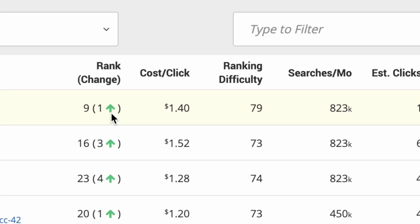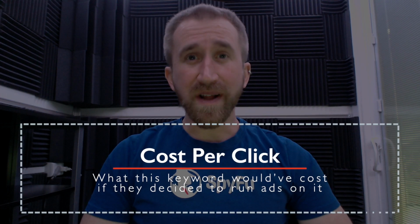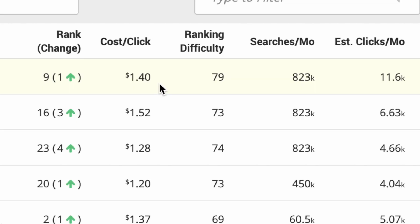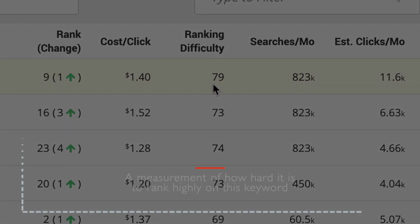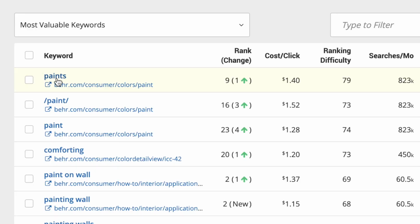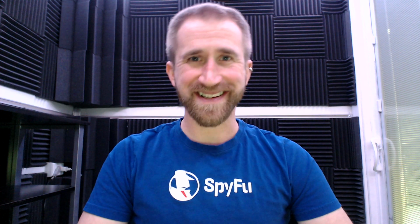Following this are some columns with some useful data, including cost per click, which is what this keyword would have cost bear if they decided to run ads on it. The ranking difficulty, which is a measurement of how hard it is to rank highly on this keyword. If companies like Amazon or YouTube are vying for this keyword, it's going to be more difficult for you to rank highly on it. Bear is a big company, and the keyword paints is pretty competitive, so it has a fairly high ranking difficulty. We'll come back to this in a minute.